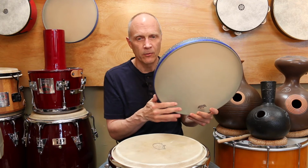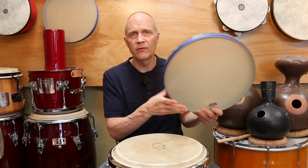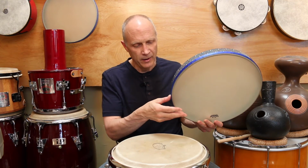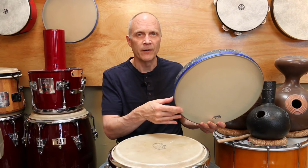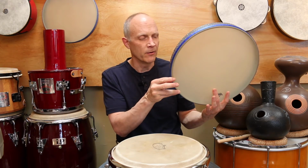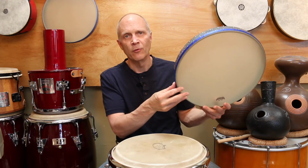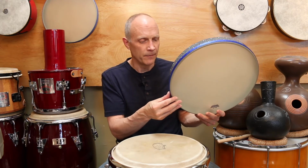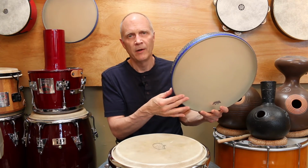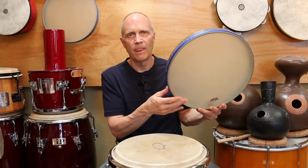Same thing again, slow. So in this case, the three strokes on the right hand trill starts with the ring finger, middle finger, index finger, and then either the ring finger or the middle finger on the left hand, depending on where I'm doing the trill. I often tend to do them on the edge of the drum. I can just do the trill with one hand if I want to. And that's fine too.